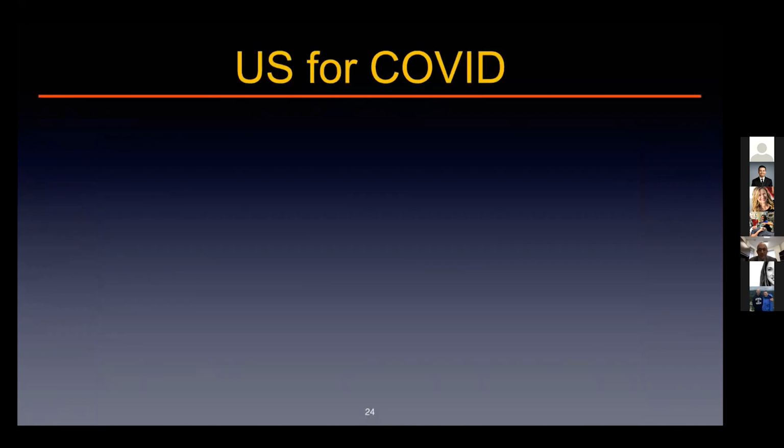Let's shift gears and speak for a few minutes about the use of ultrasound for a disease which has had an immeasurable impact on all of us for the last year: using ultrasound for COVID. Why would we use ultrasound? A year ago, if someone came in with respiratory distress, we knew that it was COVID. But then again, if someone came in with an ankle sprain, we knew that they also had COVID most likely.